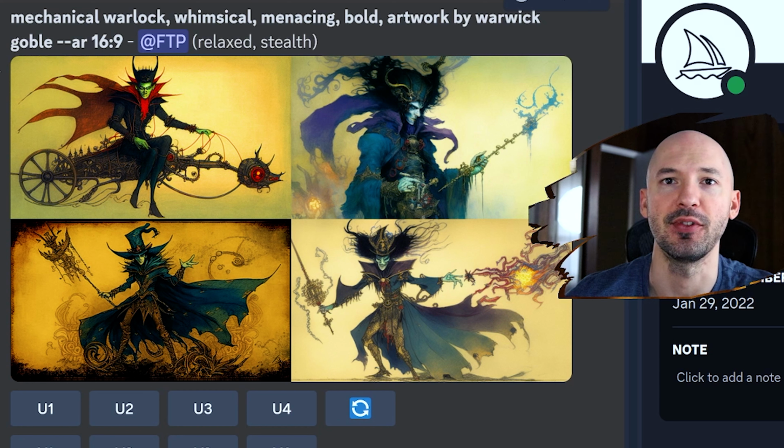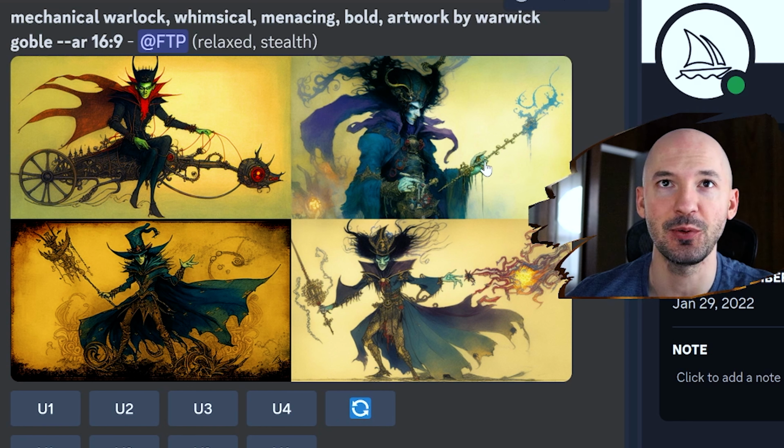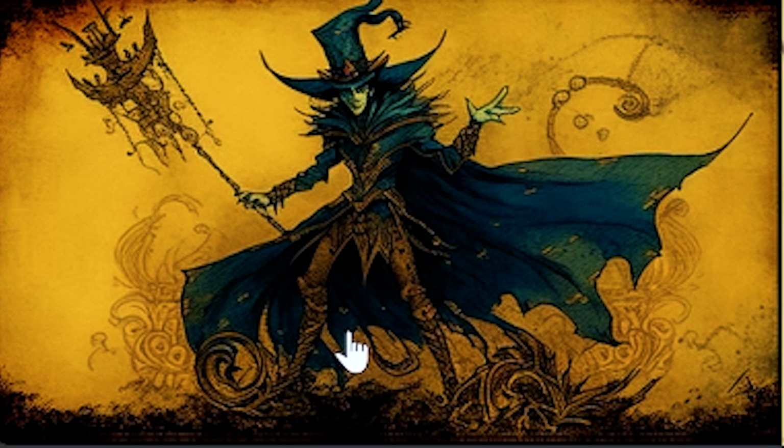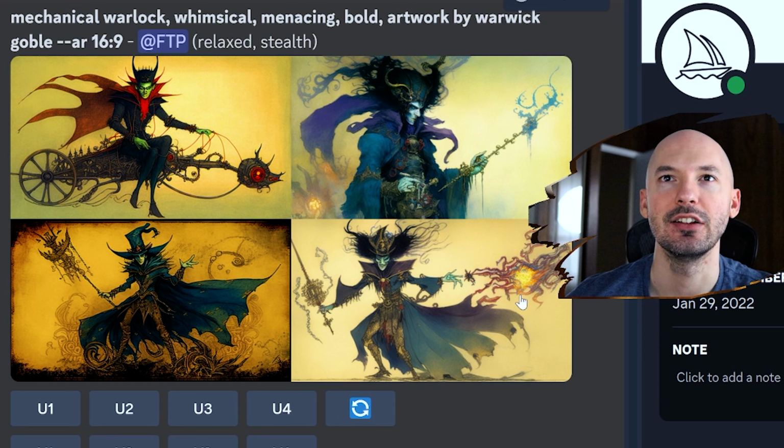Warwick Gobla. Welcome to the party, and thank you for coming. Love the simple backgrounds. I know I said previously that I love some detailed and story-oriented backgrounds. I also love the simple ones. Looks like it was drawn on parchment paper. Number 1 kind of freaks me out, but I love number 2. Number 3 looking extra medieval. And number 4, sure, why not? Look at this little spell coming out of his fingers.